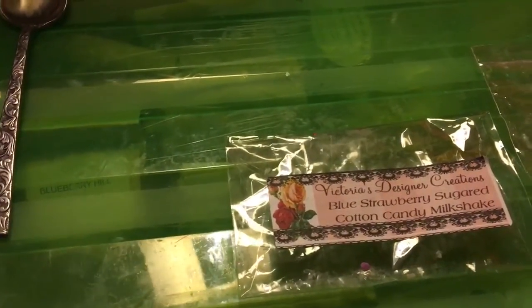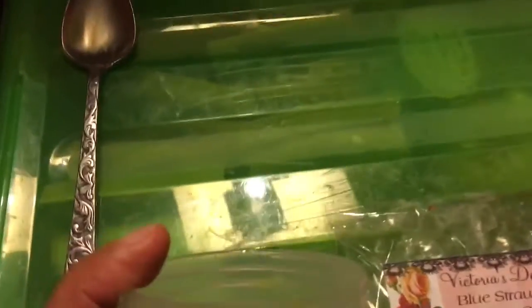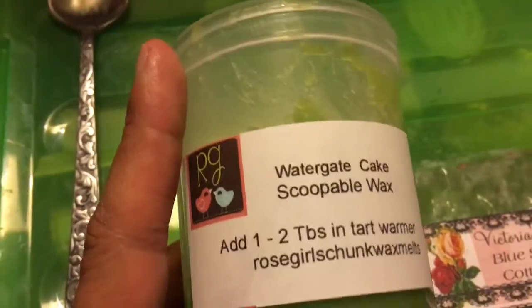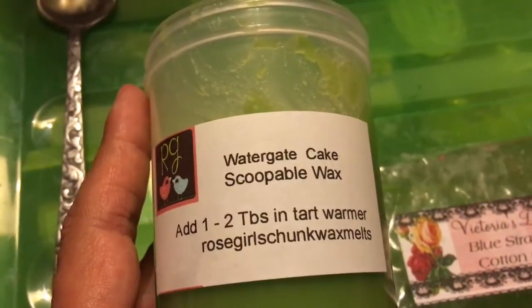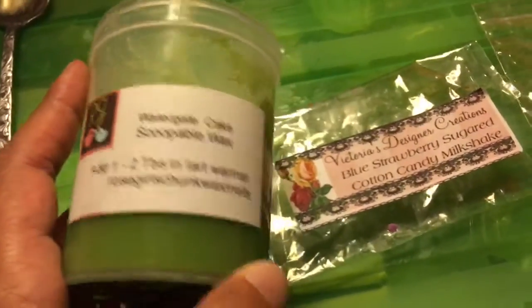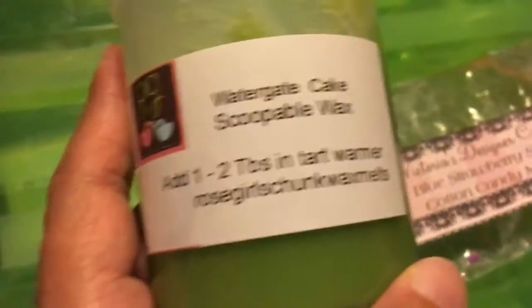I bought this in September. She had an opening. I think she opens once a month. This was my first time ever trying her Scoopable. I was supposed to get two of her whole wax strawberries, but she ended up by mistake sending me a scoopable in strawberry something. I can't remember. It was a strawberry scent.